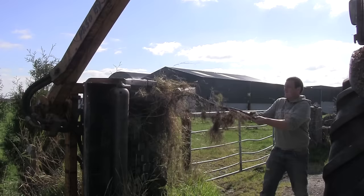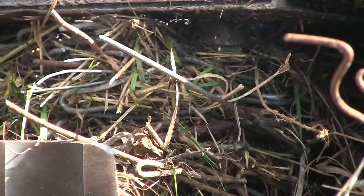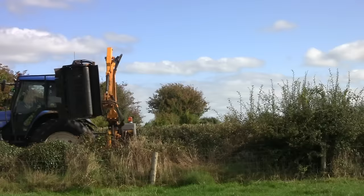Unlike the lump of wire it cut earlier on. Yeah, that was a bit of a mishap. Farmers always tell you there's nothing there. You may do a recce the next time yourself. That's it. Once you have good wire snips, I suppose, it's not too bad. Wire snips in hand. You're not doing too bad at all. Exactly.